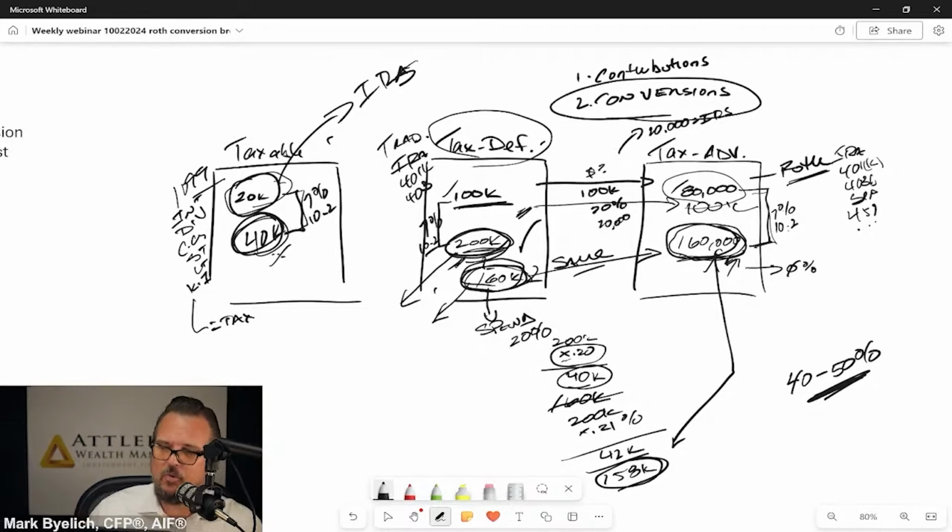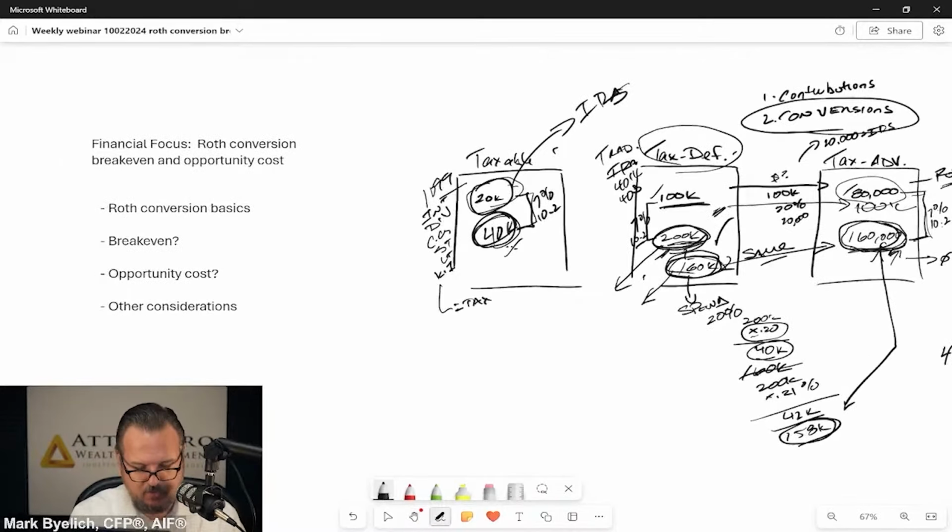And there are only a few instances where IRAs can be distributed without tax, and they're really charitable contributions, or if you have a standard deduction that offsets that distribution. So I hope that clears that up. So really there is no break-even point. It all has to do with the future of tax rates. There really is no opportunity cost. It all has to do with the future of tax rates.